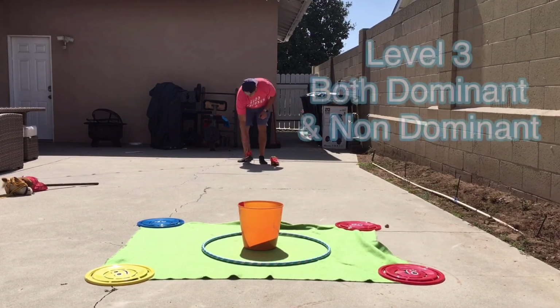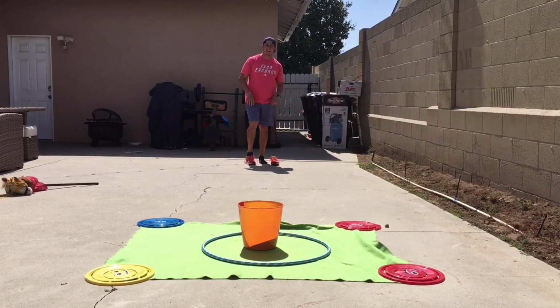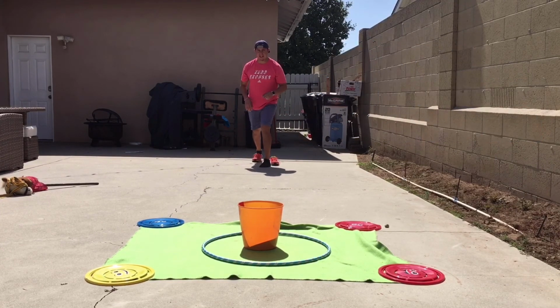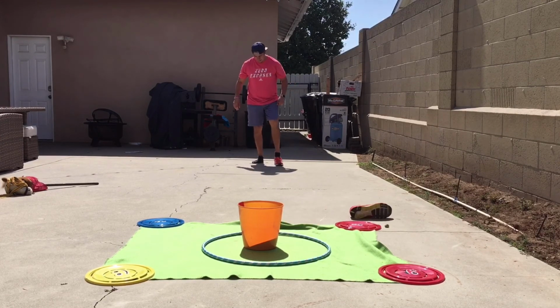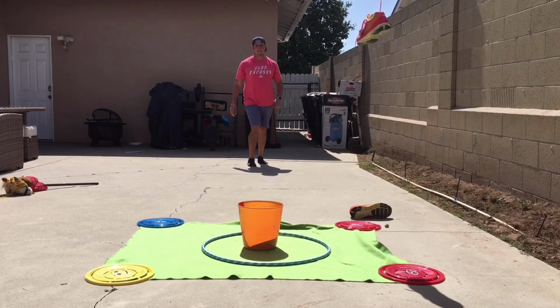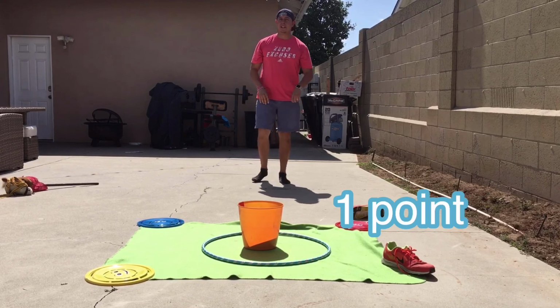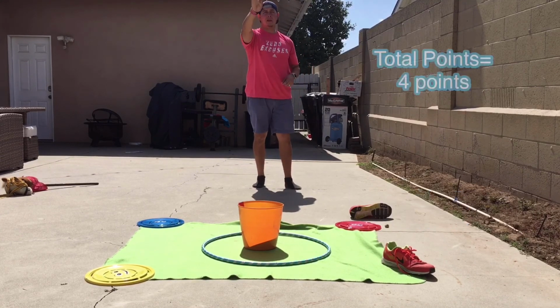Now we're on level 3. I'm going to use my right foot to kick off one, and then I'm going to use my left foot to kick off another one. So my opposite foot and kick. Oh, very close. Here's my feet and kick. Oh, 1 on the green. I got 1 point. So total points for my 3 rounds is 4 points.